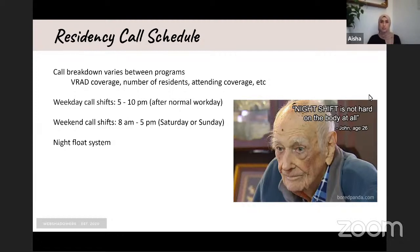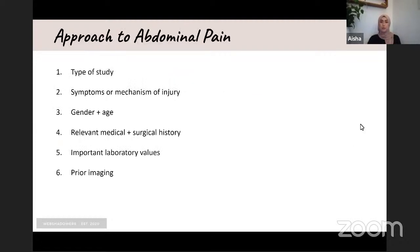All right, so moving on. I wanted to just present a few cases to you guys. I know you're all at different levels of your training, but I thought this would be a good introduction to radiology and to the types of studies that we see, especially when we're on night flow and when we're on call. The cases that I'm going to show you are usually the ones that come in stat or emergent and need to be read immediately or as soon as possible.